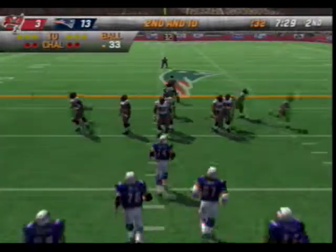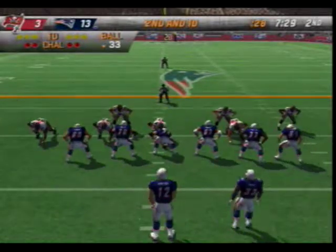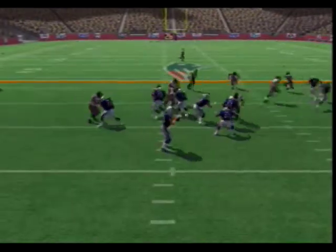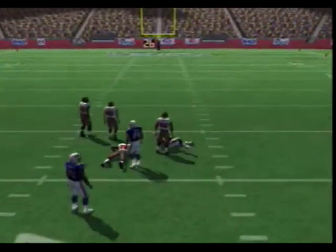Second and 10. Ball on the 33-yard line. Let's go. The Buccaneers come out in a nickel package. With the pass, and it's caught midfield.